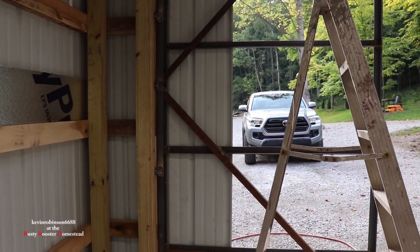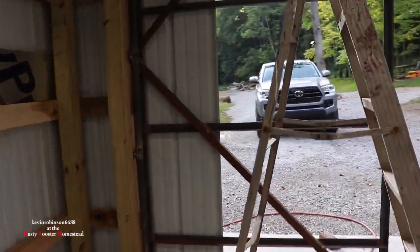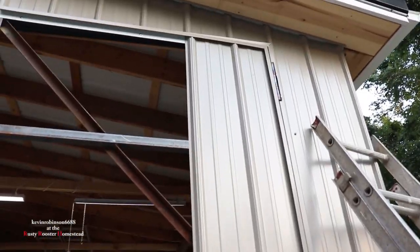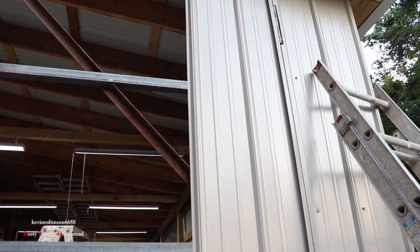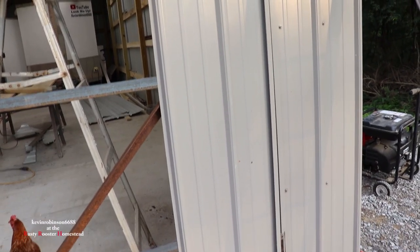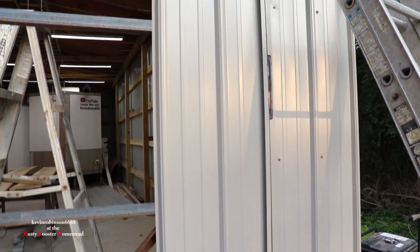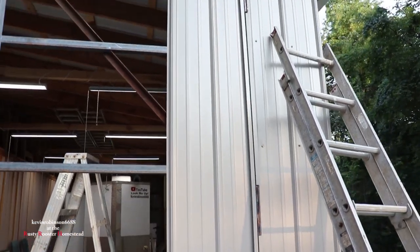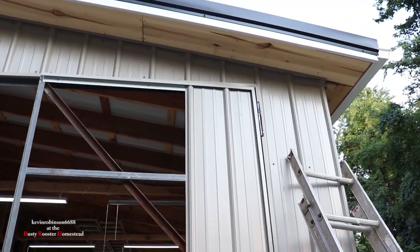Okay, I got my first piece of metal on the door. I ain't got it screwed on yet, but I have to drill every hole and pre-drill everything before I get it finished. Now the metal's a little dirty from setting out back, I think that's sap off trees. It wipes right off, but that's my first one.